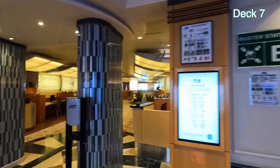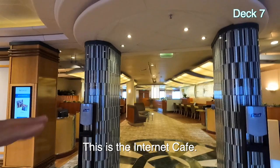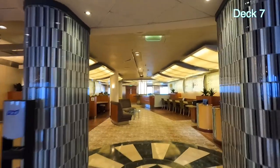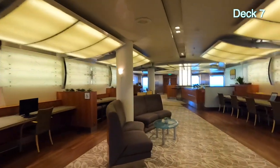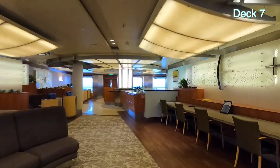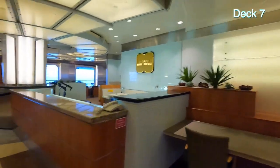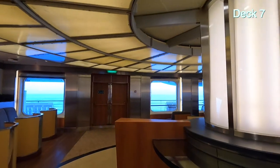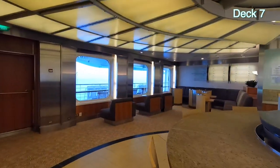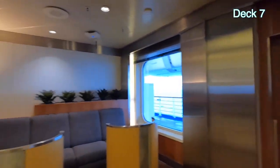This is the Internet Cafe. Now, on the Diamond Princess, this is Kai Sushi. It's a restaurant. And I think they're turning this back into a restaurant because it's kind of a waste, right? I mean, there's not even computers there. And it goes all the way around. It's a really nice restaurant that's not a restaurant, right?